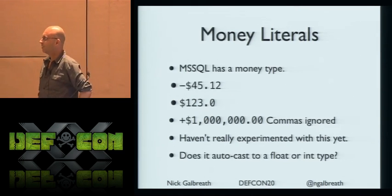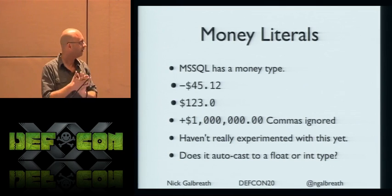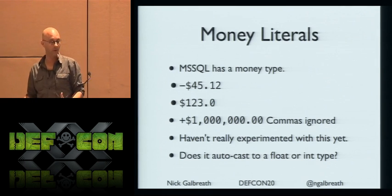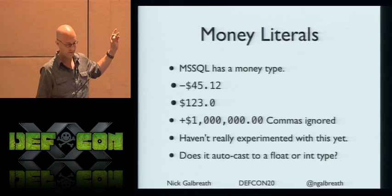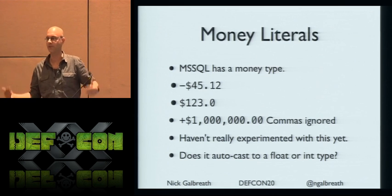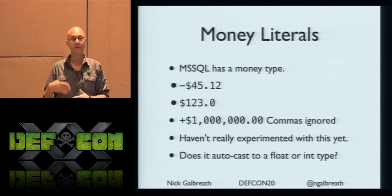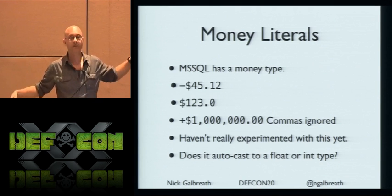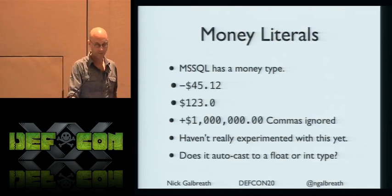More stuff. Money. I am not a Microsoft expert, so I'd love some feedback on it. We already said floating point already had 12 different variations, maybe more. Now we've got more. Commas, okay. Dollar signs, okay. How does it cast? I don't know. I'd love some feedback or help here. Again, if you're parsing things, or if you're doing that one equals one trick or one not equals zero trick, you can try a money dollar sign value instead of a regular integer. That's probably going to snap some regular expressions. It's a really good test case.